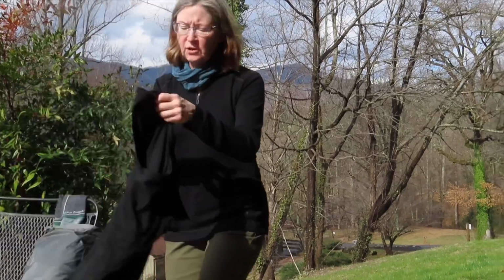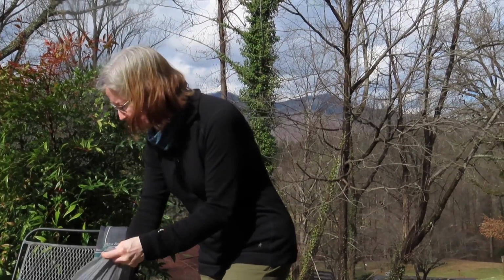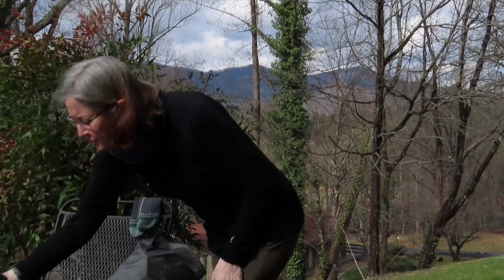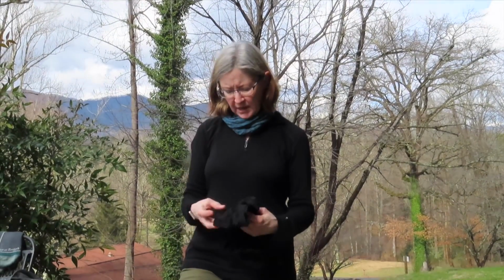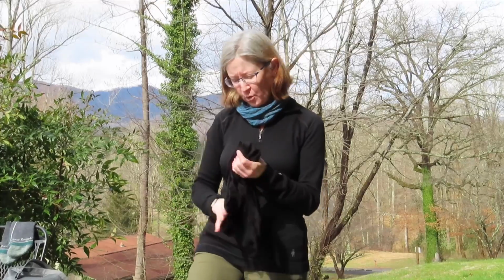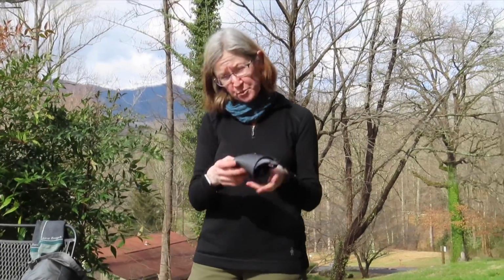I also brought along a short sleeve shirt, which so far I've only worn as sleepwear or on laundry day. But hopefully the weather will get warm and I get to wear it. Then for the small clothes, I'm using merino wool for the underwear. And I've got 2 bikini briefs, plus the pair I'm wearing. I've got a sports bra.